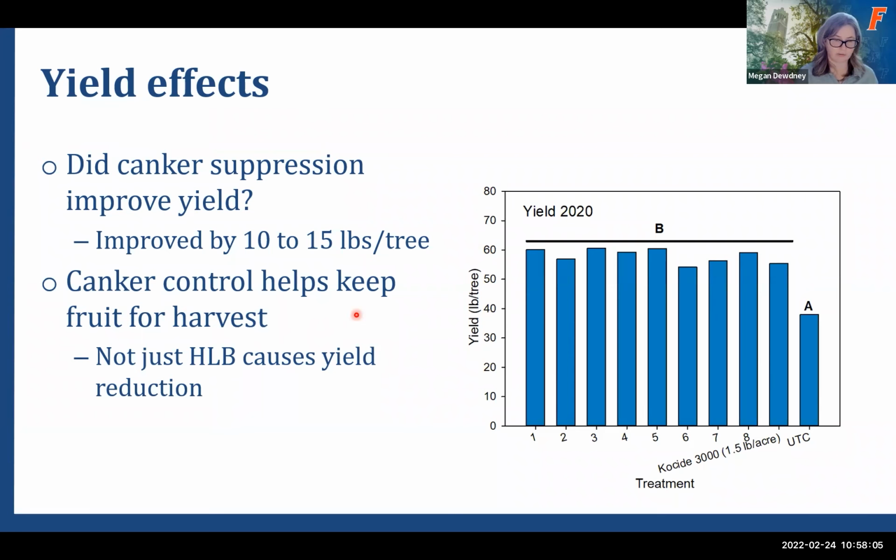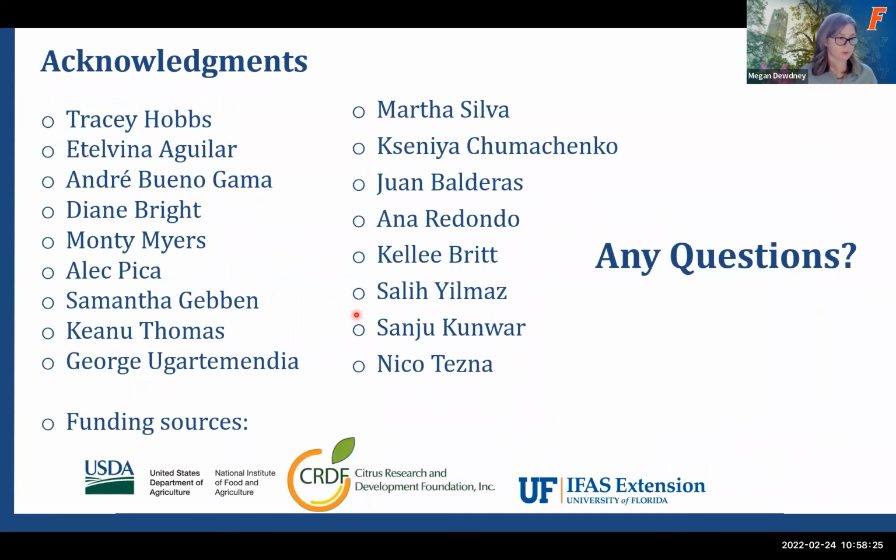As I said, every fruit right now is very important. We want to keep as many of them on there. It's not just HLB that is causing our yield reduction. When we ignore all of these other diseases, we're really ignoring them at our peril. We're not growing these trees, unfortunately, in a vacuum. That might be easier. So those are my final remarks.